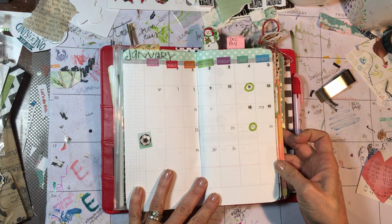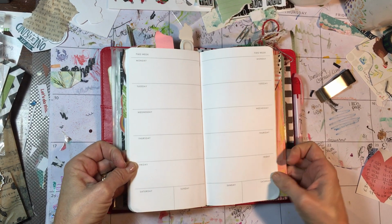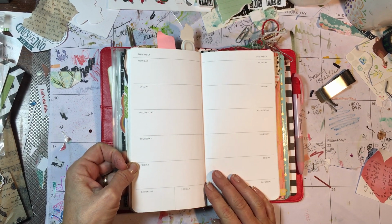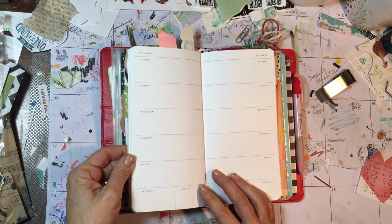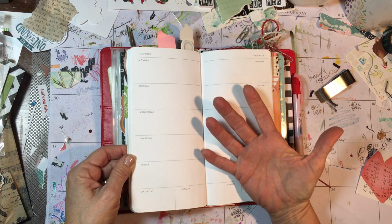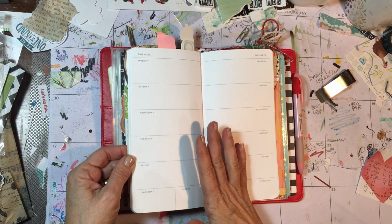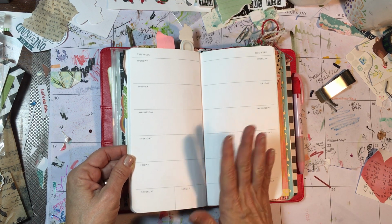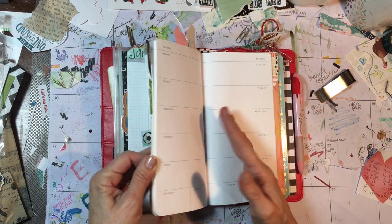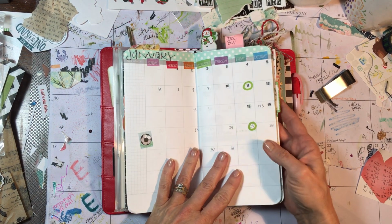There's monthly. And then it has this weekly view, which, as you can tell, I don't use. I knew I wasn't going to use it when I bought it. I was hoping I would use it for a different function. I knew I wasn't going to use it as a weekly layout. This is not how my brain works, although I may try and shift. Right now this is not how my brain works. So I knew I bought this and another insert to work.